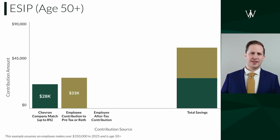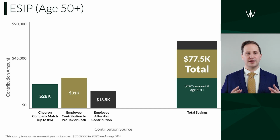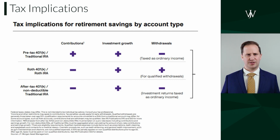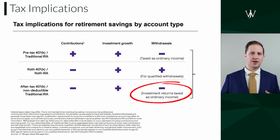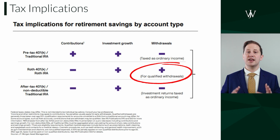Now let's build on that. In addition to the company match and employee contribution, there's another piece, the after-tax contribution. You can contribute an additional $18,500 after tax, which brings your total potential 401k savings to about $77,500 if you're 50 and older. So what's the difference between after-tax and Roth contributions? Both are made with after-tax dollars and both grow tax deferred, but when it comes to withdrawals, after-tax contributions are tax-free, while their earnings are taxable. In contrast, Roth contributions and their earnings are both tax-free if withdrawn properly.